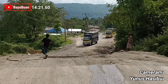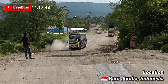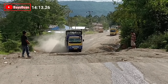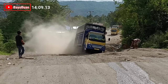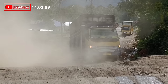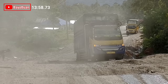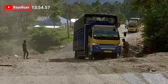The first is a Mitsubishi office truck made in Japan, which will pass the Batu Jamba incline. Oops, this truck almost collapsed. Here we see from a distance this truck is carrying excessive load, friends. So this truck is unable to climb the Batu Jamba incline.